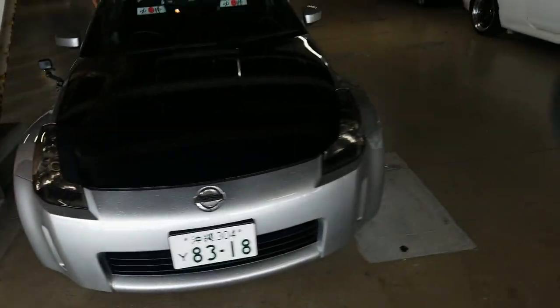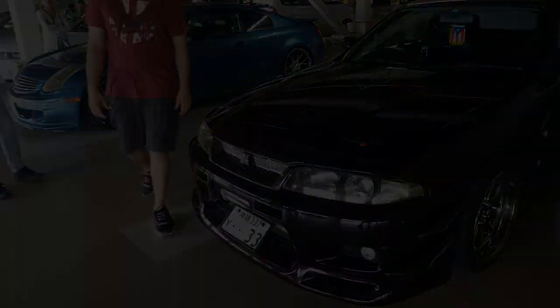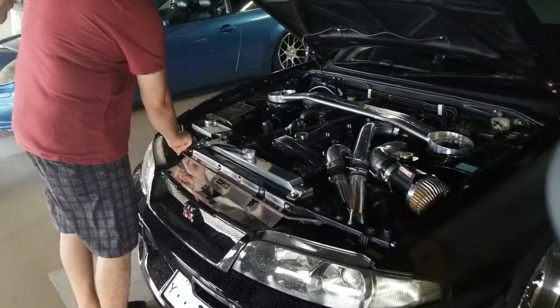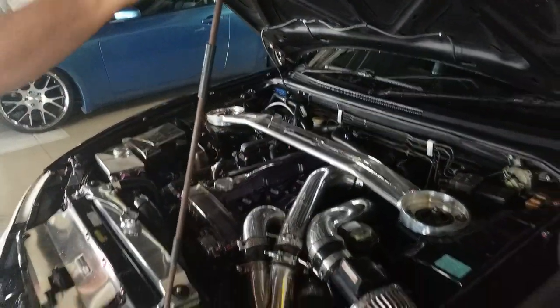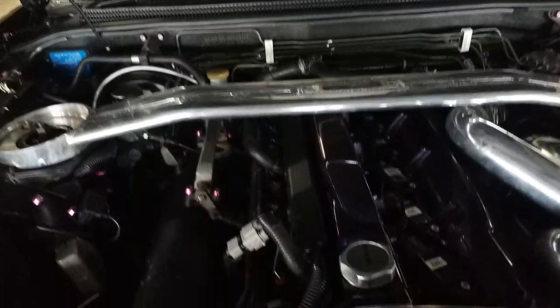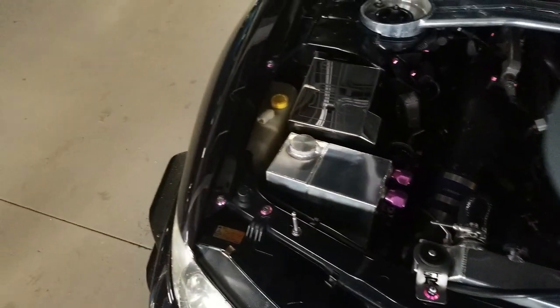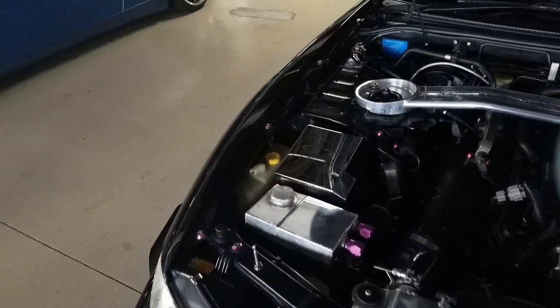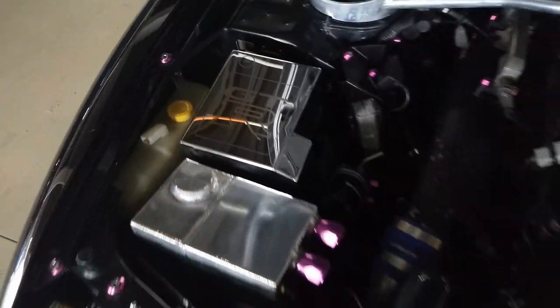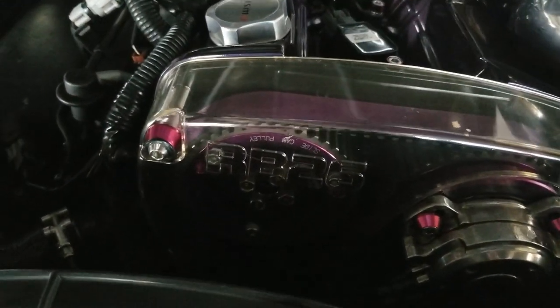Got a GoPro to get some good footage. Pop the hood. Whoa, RB26, no shit. Gotta pay homage, right? This thing is mean. Got a Greddy intake, a can size strut bar, midnight purple valve covers, of course, the overflow tank, window washer stuff, fuse box cover. Says GTR. This thing is sick, man. Got some clear cam gear covers with HKS gears in there. I mean, this thing is nasty.